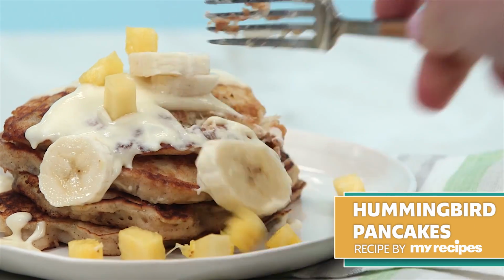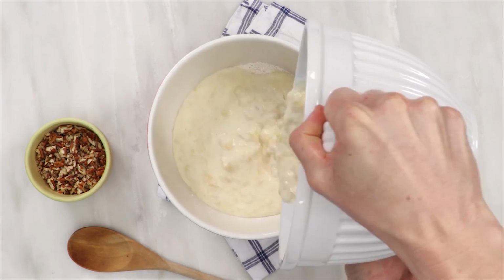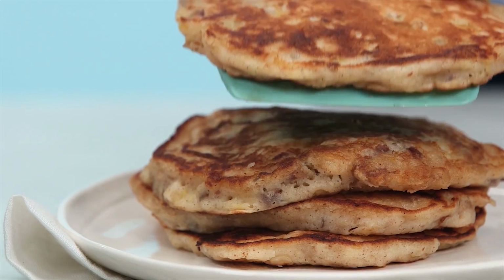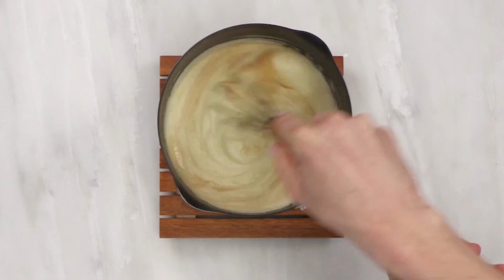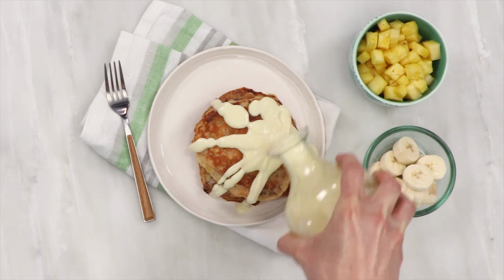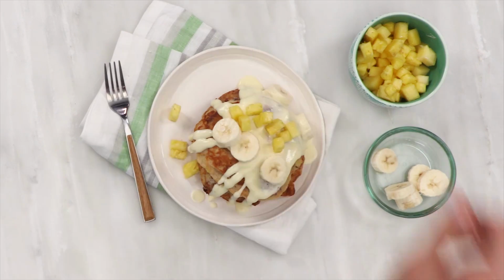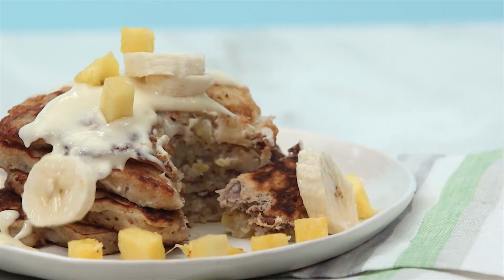Hummingbird cake is a southern staple, and these pancakes bring all the tropical sweetness to breakfast. This stack is chock full of pineapple, banana, and pecans, and drizzled in a tangy cream cheese sauce. In place of the traditional cream cheese frosting, make a simple cream cheese creme anglaise sauce that brings all of the tang of cream cheese with an added richness from egg yolks. Stack them up, top with even more fruit, pecans, and creamy sauce, and dig in.